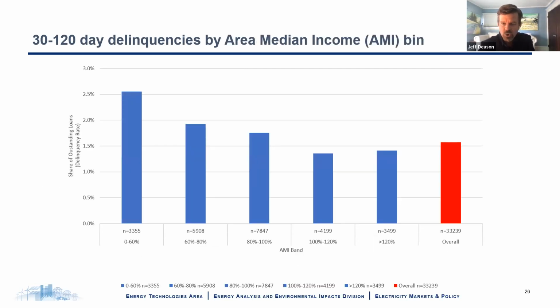This next slide shows the relationship between income and delinquency rates. And as Greg discussed, we have this income metric that is the ratio of the median income of the borrower's census tract to the area median income. It's not an actual household income value, though I'll come back to that later. Here we again see a relationship between income and delinquency. Houses from census tracts with higher incomes generally have lower delinquency rates. Again, the delinquency rates decline from left to right. However, this relationship is not as strong as the relationship between credit and delinquency.